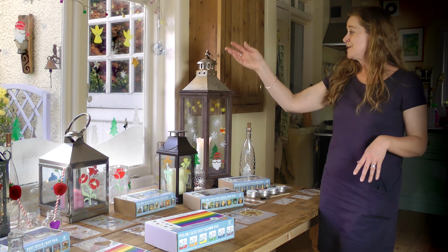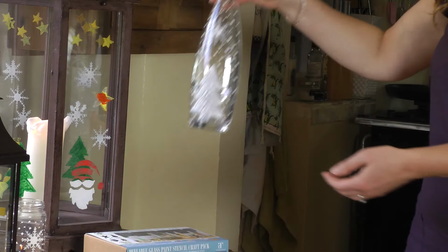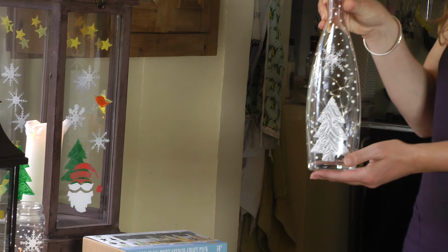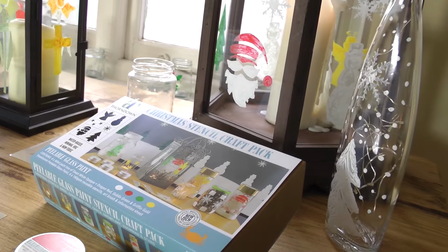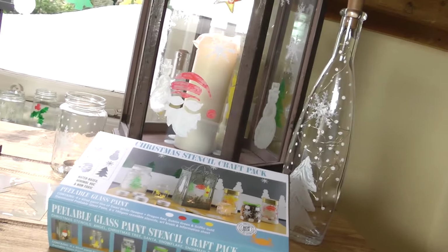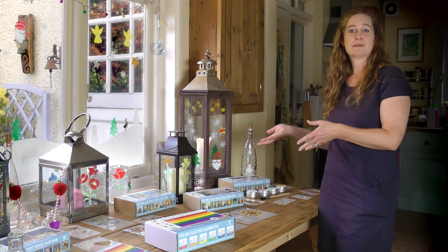The Christmas scene on this window and this Christmas lantern and the tea light and this bottle here, they're all made using the Christmas stencil craft pack. So it's a perfect way of rejuvenating your homeware gifts and also repurposing and reusing old glass and bottles.